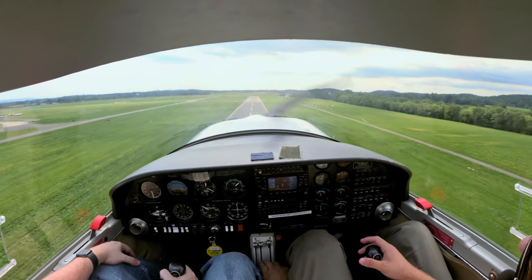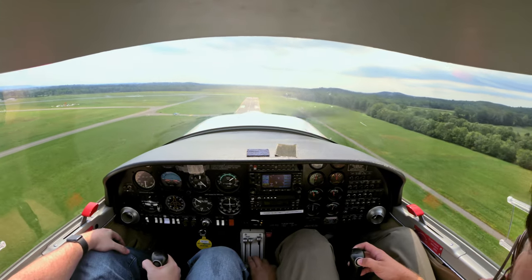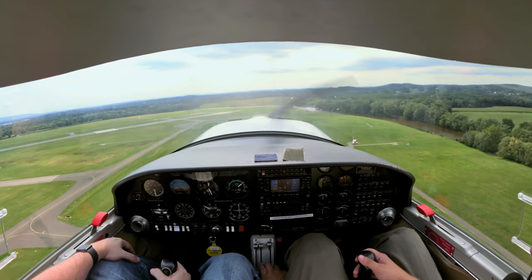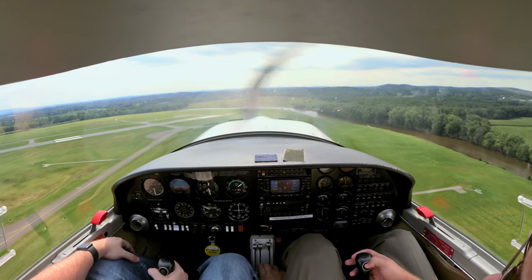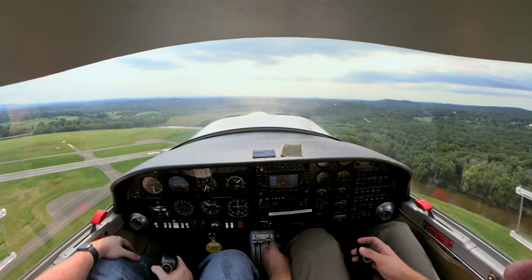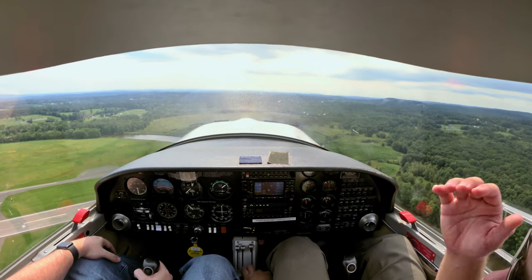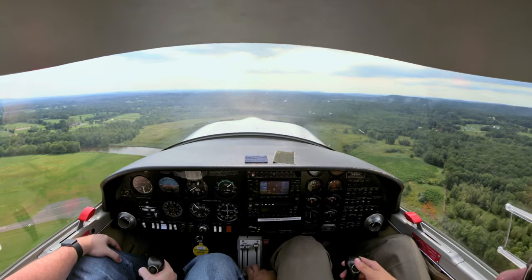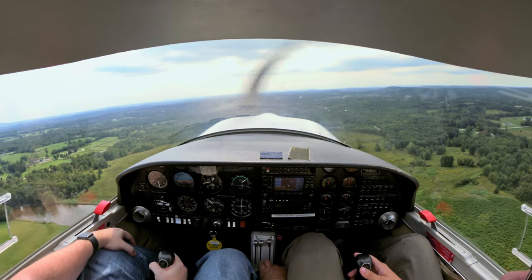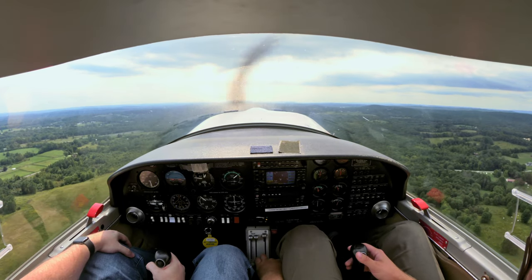A little bit of left stick. Pull back just a little bit, give ourselves some trim to help. Orange County traffic, clear of the short runway 22 at Alpha 4, Orange County. Pull back a little bit more. And when we get to 800 feet, we can raise the flaps. Like 75 to 80, we're climbing.